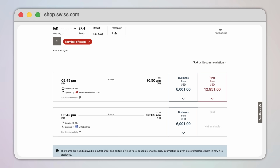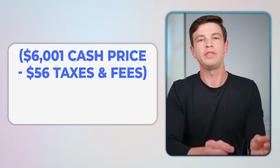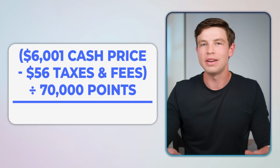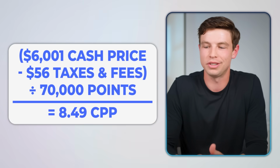And then if we also do a search for the cash price on the Swiss Air website, we can see this flight would normally cost $6,001 if we did not use points. To find the cent per point value on that, we'll just take the cash price minus the roughly $56 in taxes and fees from the award ticket. And then we'll divide all that by the 70,000 Air Canada Aeroplan points that we can transfer from Chase, and that gives us around 8.49 cents per point in value, which is another amazing deal.